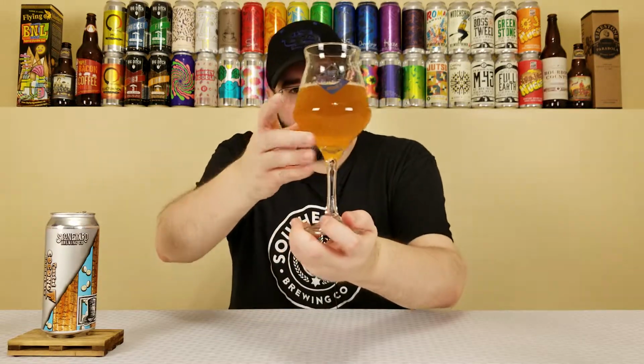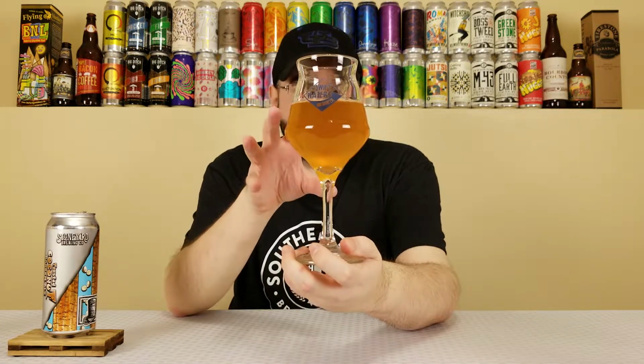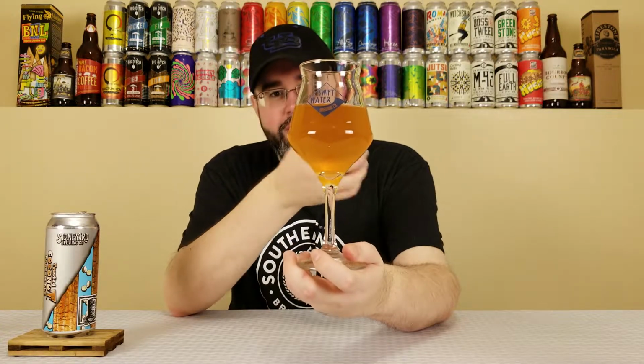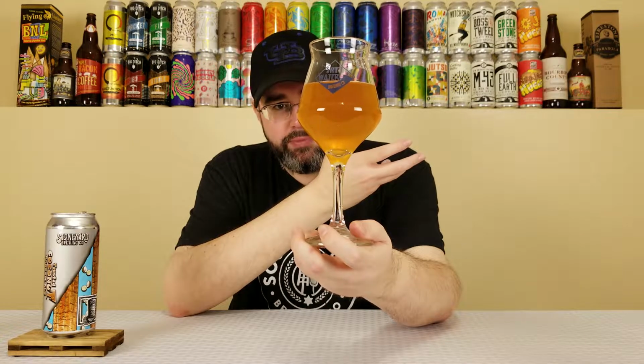So anyway, that pours out like a cream ale. This really dark orange color. The head dissipated instantly. I'd imagine the oils from the coconut really made that just, it's gone now. Hopefully the carbonation has held up quite well. But yeah, that looks pretty much like a cream ale minus the head. Let's get a nose on it.